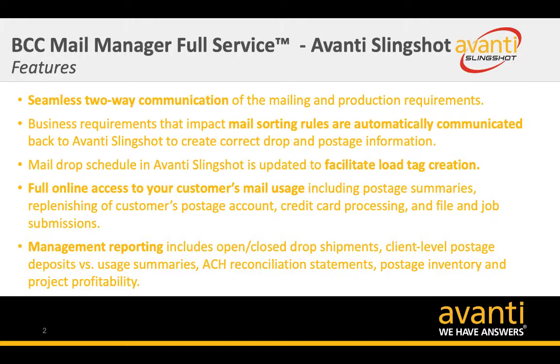All the information provided to the print provider from the customer is entered once into Avanti Slingshot, and this information is passed over to Mail Manager. Because Mail Manager is a USPS CAS-PAVE certified platform, this handoff eliminates risk and errors that typically result when mailing lists are processed. Postage, reports, and production mail files will now be added directly back to an Avanti Slingshot order, ensuring that all the mission-critical information is centrally located.